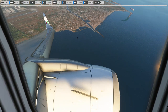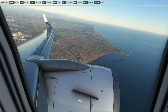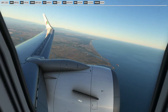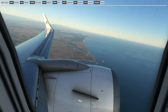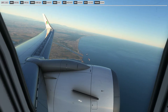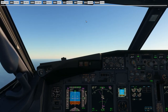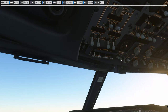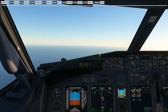Beautiful view of the Ostia. It's Ostia Beach. Okay, let's look at the speed check. Speed check, flaps up. RTO, position to up. Fantastic.